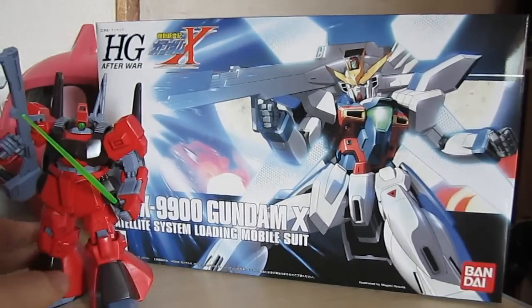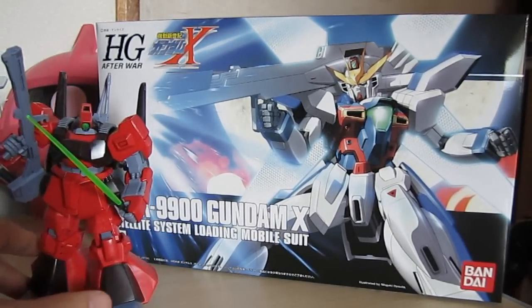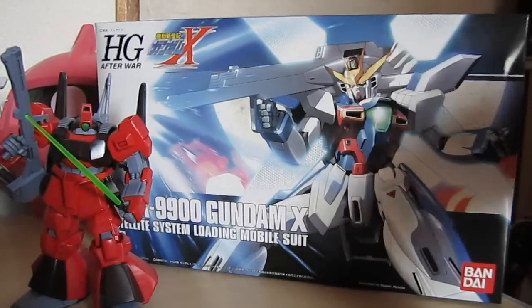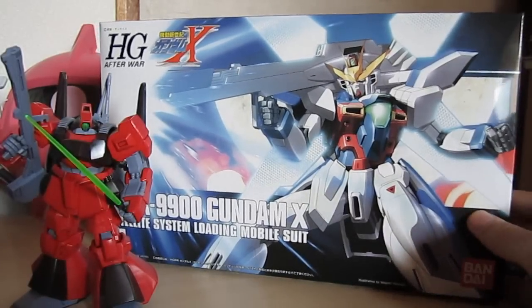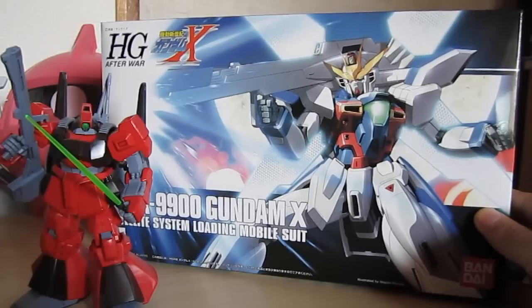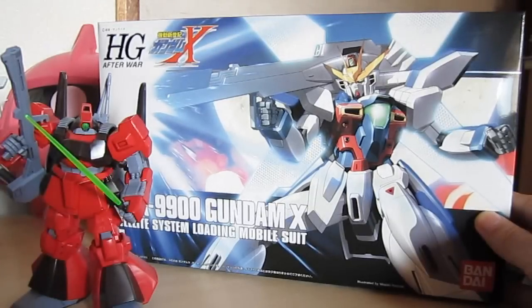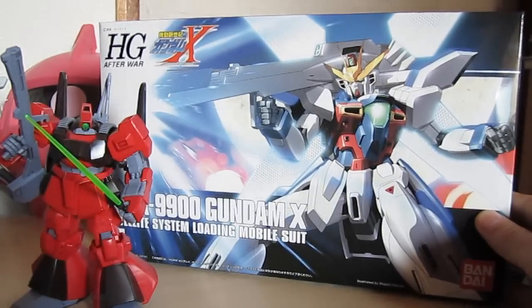Now this doesn't mean that Universal Century is dead, in fact it's still going to be running, but they're just going to be inserting kits from the shows in the 90s into the High-Grade Universal Century numbering system, which means basically now we can get High-Grade 1/144s of pretty much every Gundam series there is, which is great news if you're a fan.